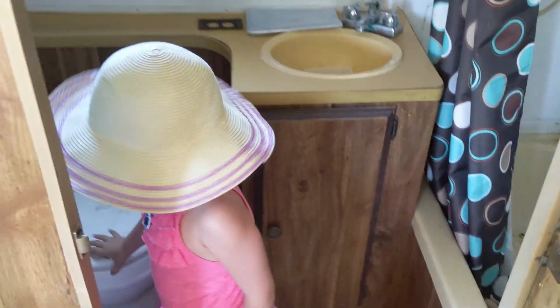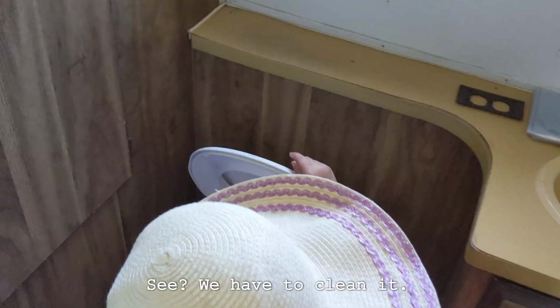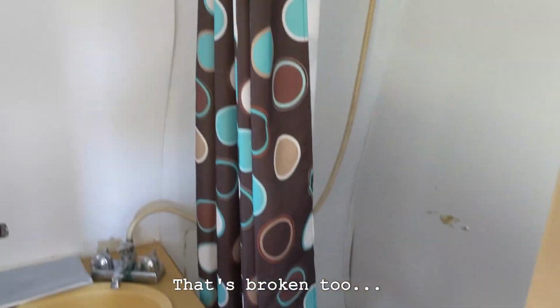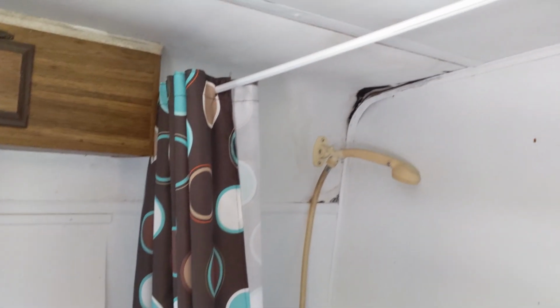What do you think of it? See, we had to clean it. Yeah, we do. And this doesn't have soap. And that's broken too. It's got mold in the corner up there.